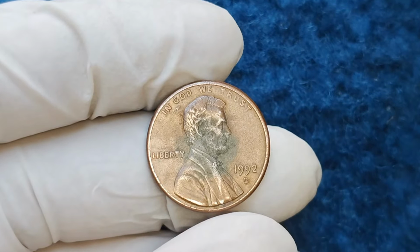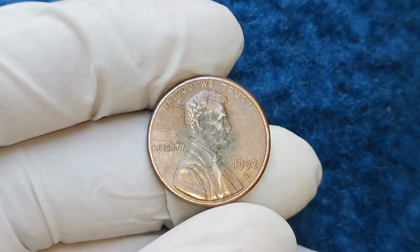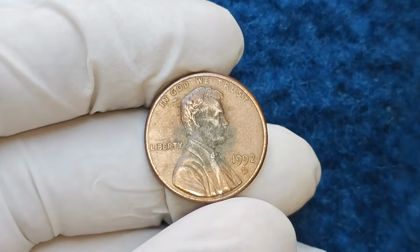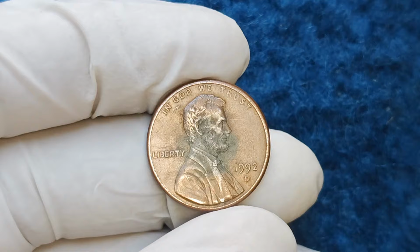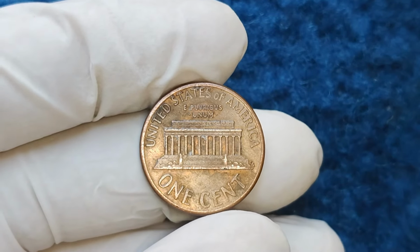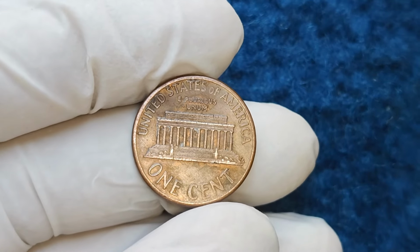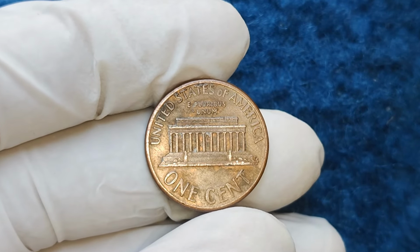Hey there, coin lovers! Ever find yourself rummaging through your change jar, hoping for that elusive gem that's going to turn you into a millionaire? Well, let me tell you, it's not as far-fetched as it sounds. Picture this: you're sitting on a couch, flipping through your pennies like they're just junk, and then boom! You pull out a 1992 mint mark Lincoln penny, and guess what? You've got a coin that's worth $1.7 million. Yeah, you heard that right.